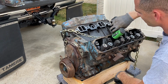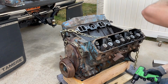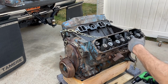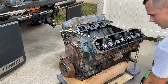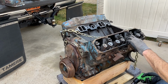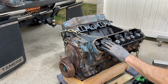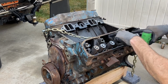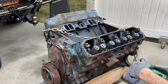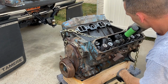If this thing was still torqued down to spec, it'd be a little bit harder. And if these were actually still torqued to spec and we cared about this engine a lot, you'd want to go reverse order from how they were torqued on. When you're torquing them on, you start in the middle and work your way out. When you're taking them off, you start on the outside and work your way in. But because these were already pulled off and they're just hand threaded on here, we're just getting them off.